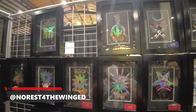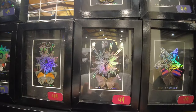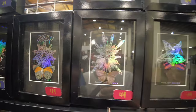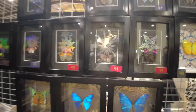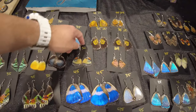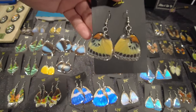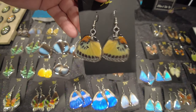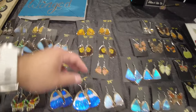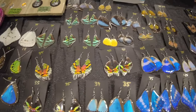Now, these ones are actually pretty interesting because obviously they're mounted butterflies, but they're in front of these, like, holographic foil versions of tarot cards. Nice. So these I found really interesting. Look at this. Butterfly wings that they actually turn into like earrings or necklaces dipped in resin. Very pretty, very beautiful. Love it, like even with some of the blue, the iridescence going on. I love that, very nice.